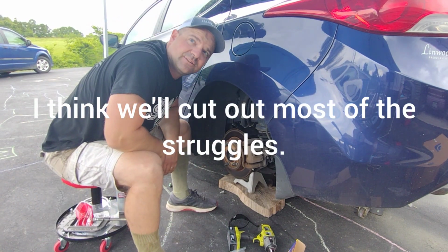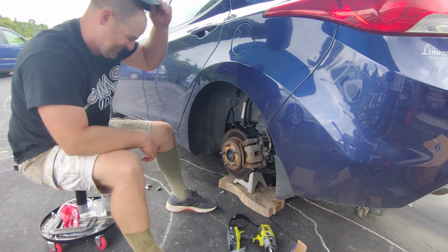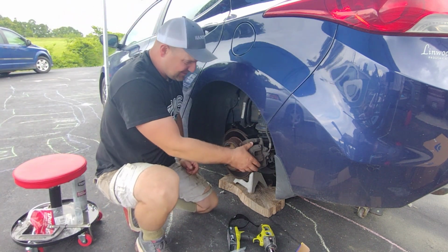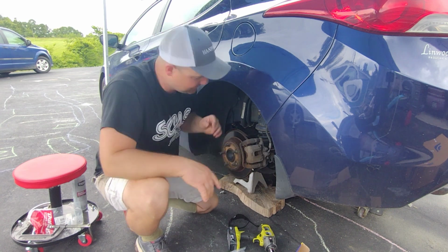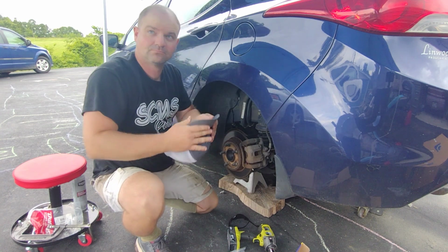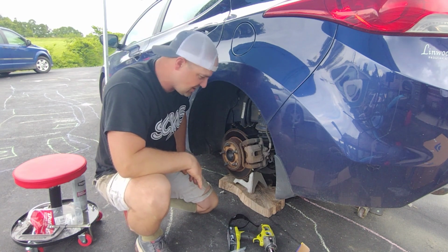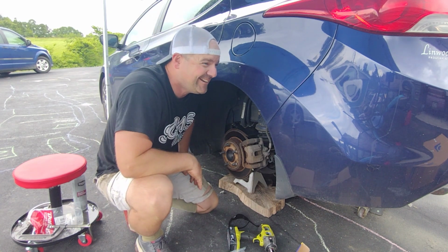All right, what do I do next, sis? Well, we're going to have to take the caliper off. Take this majigger off of there, huh? Yeah, with something to support it so that the brake lines aren't dangling. You don't want it to just dangle there. Do we have a block of wood?